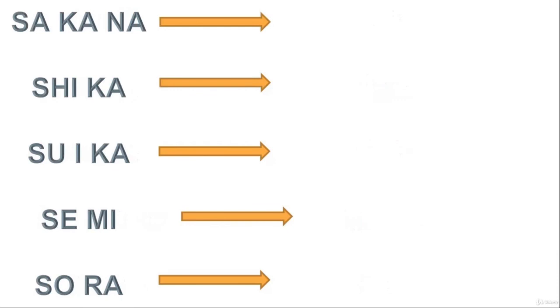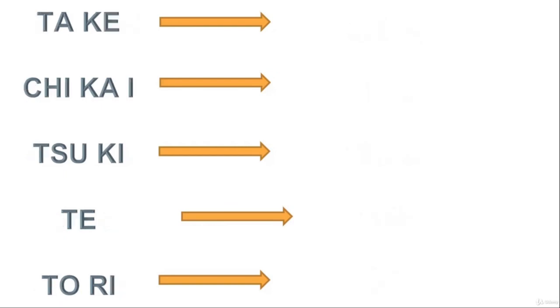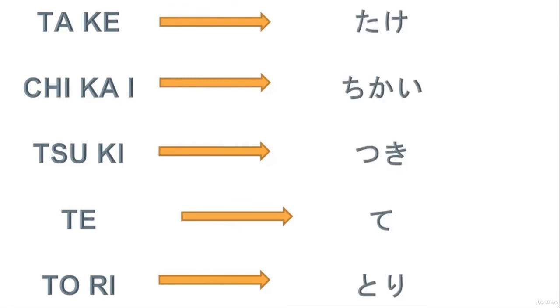Okay, let's try these ones. Sakana, fish. Shika, deer. Suika, watermelon. Semi, cicadas. Sora, sky. Okay, let's try these words. Take, bamboo. Chikai, near. Tsuki, moon. Te, hand. Tori, bird.